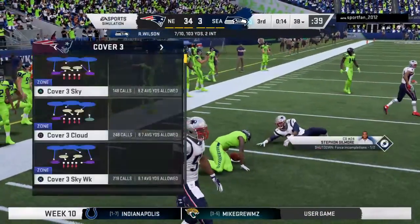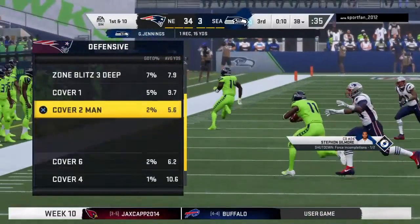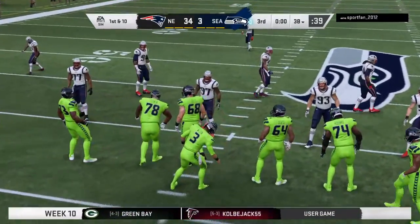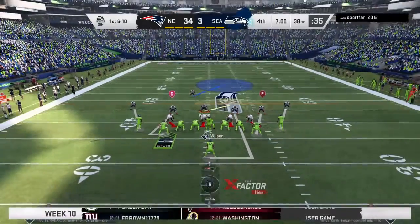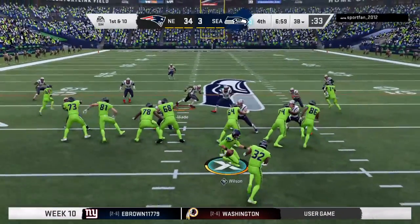And he's taken down, but able to slip across the 35. 15 yards on the play, first down. Try to get one more in here before the quarter breaks. And that is going to do it for this third quarter of action. But we'll return with more after this. You're watching the NFL on EA Sports.